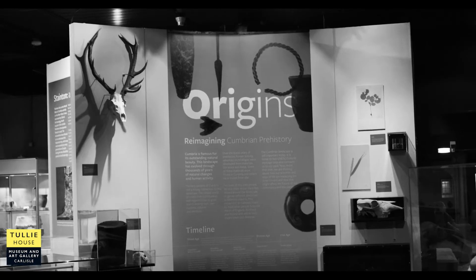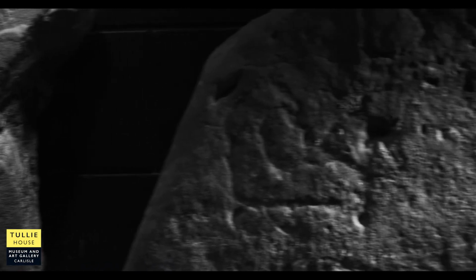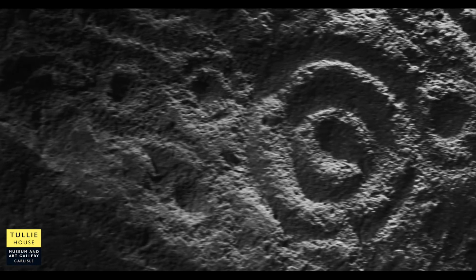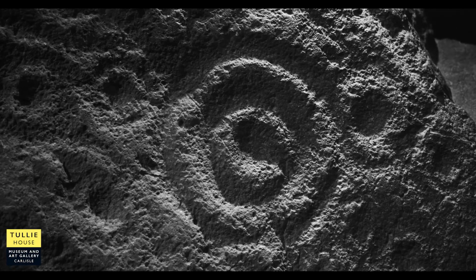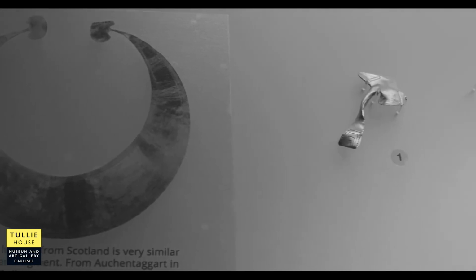And that work has fed into our new gallery, which is called Origins, which opened in July 2019. And it's a refresh of our prehistory gallery. And it looks at key themes such as landscape and technology and cultures. And it's recently won the Society for Museums Archaeology Excellence Awards for Permanent Display 2019.